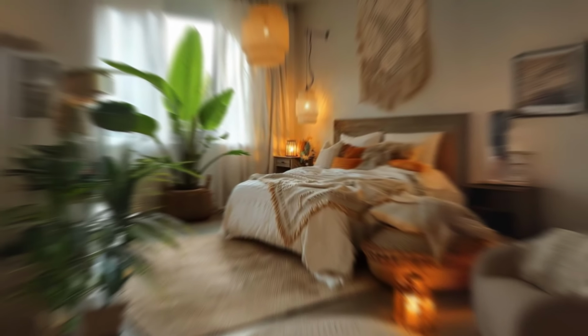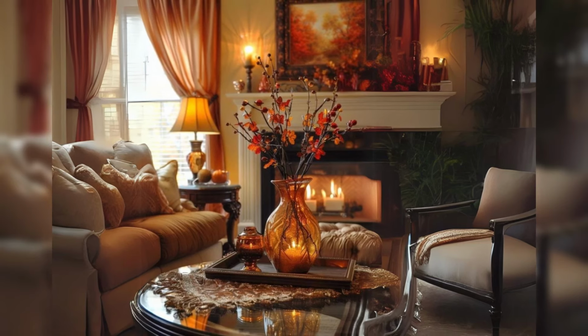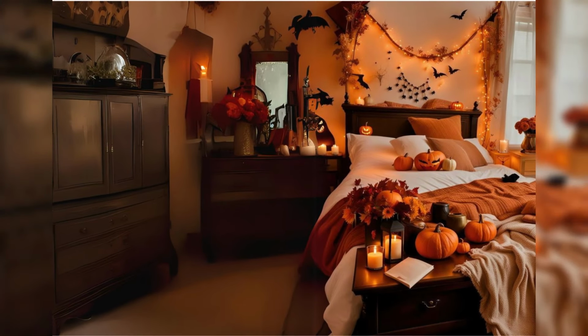Muted fall color palette. For a sophisticated fall look, go for a muted color palette that brings calmness to your space. Think soft shades of taupe, beige, dusty oranges, or muted greens. You can introduce these colors through your bedding, curtains, or rugs. Subtle accents of fall colors will tie your decor together without overwhelming the room, giving it a more refined and relaxed feel.